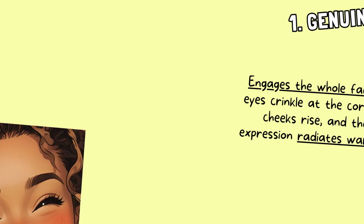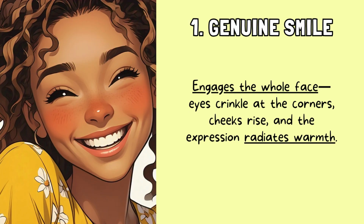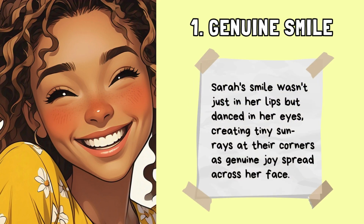Number 1, genuine smile. A genuine smile engages the whole face. Eyes crinkle at the corners, cheeks rise, and the expression radiates warmth. Writers call this the Duchenne smile, named after the scientist who identified it. For example, Sarah's smile wasn't just in her lips, but danced in her eyes, creating tiny sun rays at their corners as genuine joy spread across her face.